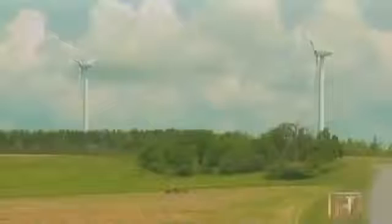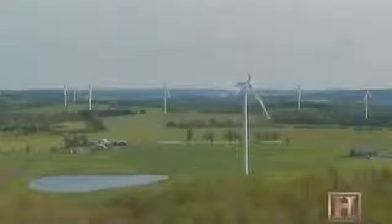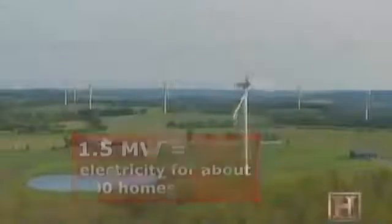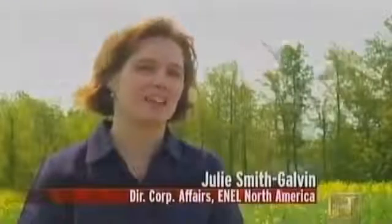Each stands 215 feet tall, has a rotor 218 feet in diameter, a bit longer than the wingspan of a 747, and produces 1.5 megawatts of electricity. When you look at the average New York household, this wind power project can actually power about 14,000 homes over the course of a year. Converting wind to electricity begins as the wind flows over the rotor's airfoil.